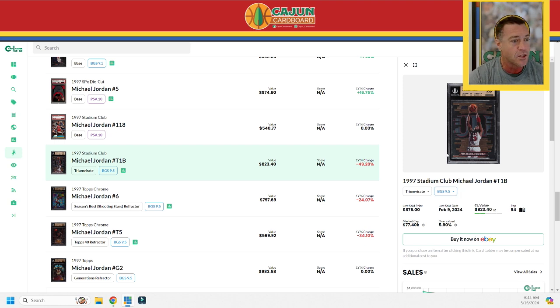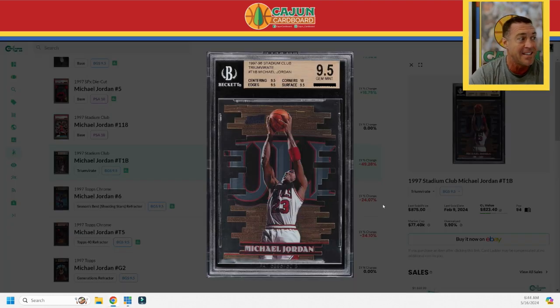So the first card we're going to talk about is this card. It's the 1997 Stadium Club Triumvirate T1B. Remember, there's a T9B Triumvirate in the second series as well, which is a much different card, totally different card. I have done a video on these cards. They are very confusing.